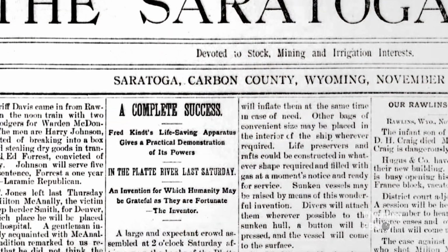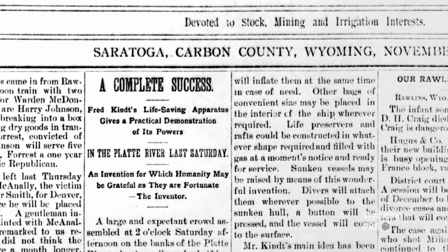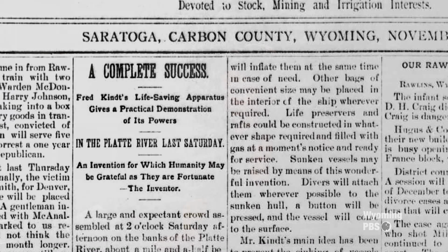They tested it in Wyoming. They did. They tested it in 20 feet of water in the Platte River outside of Saratoga and deemed it a huge success, because if it worked in the river in Saratoga, it was going to work in the ocean. Of course. Kint went to New York to try and get some financial backers. The story that was reported in the papers was that all of these New York financiers were just horrified because, if this invention worked so well, that was going to be the end of maritime insurance, and that just wasn't going to fly in New York.